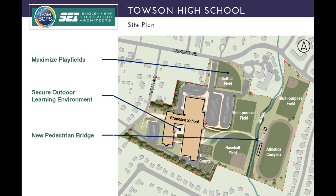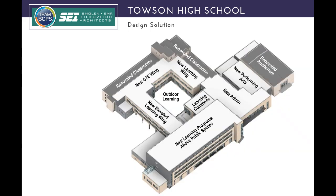There will also be a new pedestrian bridge that will connect to the new athletic complex, and that will now be a safe, nice place. And we will be further developing the emergency access component to the athletics complex so that, God forbid we have any incidents, those can be handled appropriately.